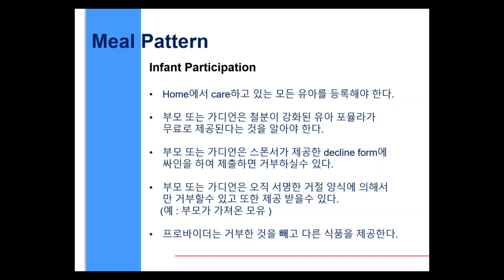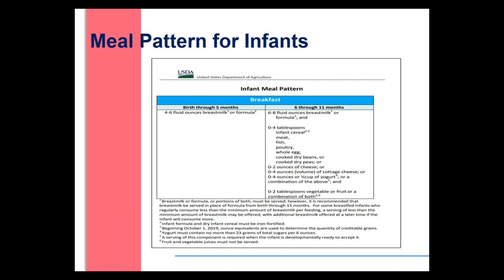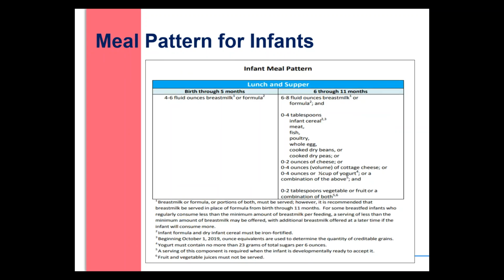Parents or guardians may provide only one component for a reimbursable meal. Example, parent provides breast milk. Providers must provide remaining components. Please make sure to follow the infant meal pattern. Infants between 6 months to 11 months must be served all three components for breakfast, lunch, and supper.